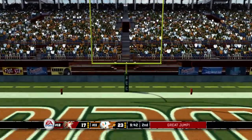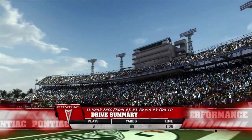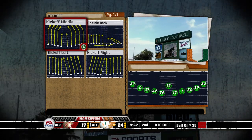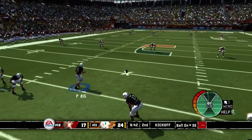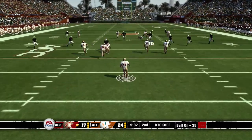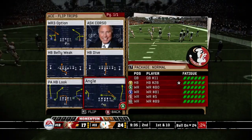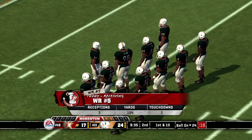The kick is up, and he hits the PAT. And now we'll take a look at the Pontiac drive summary. Number 15, ready to kick. Decent kick. Number 29 takes it from the 6. Brought down at the 24-yard line. They're ready to start another drive, hoping to duplicate the results of the last one, which ended in a touchdown. They line up at the 24. First down.